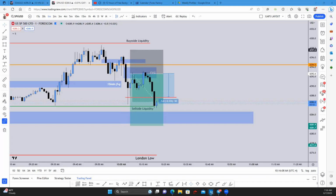If I get tapped out, that's fine. I'll secure my 5 points. But if it decides to dump, then we can trail it down and catch a little runner. So, okay, I'm out there. 5 points. I will take it. Oh, the spread gave me 4.7, but that's all right. That's a win for me.